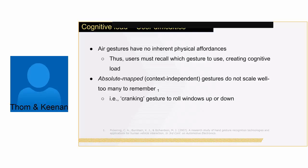A lot of discussion of gestures involves discussion of absolute mapped gestures. These are context-independent things. So an example of that is if you're driving your car and you could imagine mimicking the old crank-style windows. You could make that with your hand to roll the windows up and down. So that might be a nice thing if that were the only in-vehicle function, but there have been some calculations done on the number of gestures that you would need to do everything like that, and it's hundreds of gestures that you'd have to remember, and people have different cultural expectations and such, and so not everyone would have the same expectations. So even if they were highly naturalistic or intuitive, you would still have people forgetting which gesture goes to which and probably being frustrated. You don't want that kind of workload for a driver.